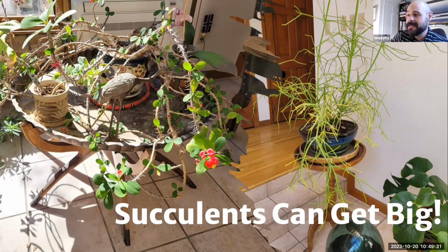Her pencil cactus, the euphorbia on the right, is absolutely gorgeous. It gets even redder in the summer months due to light stress, much bigger than what you would see in the big box stores.